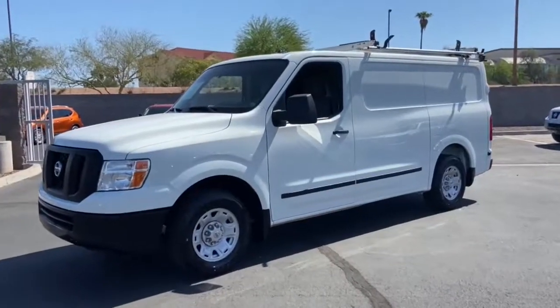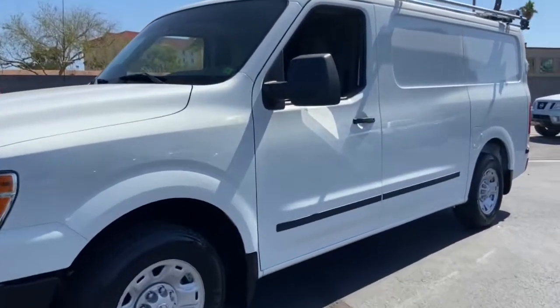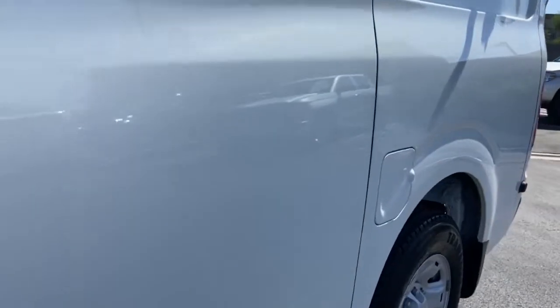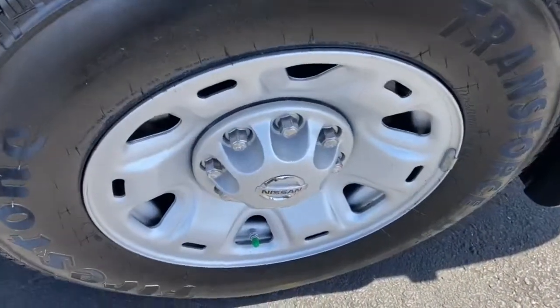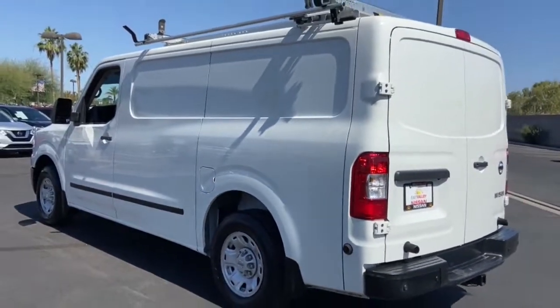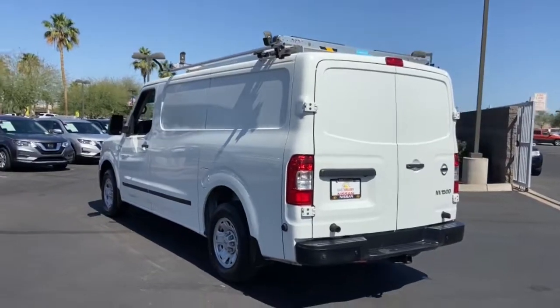Get acquainted with the 2018 Nissan NV. This vehicle is an outstanding buy with fewer than 35,000 miles on the odometer. Meet your new business partner. This well-engineered NV van offers the features you need to get the job done well.